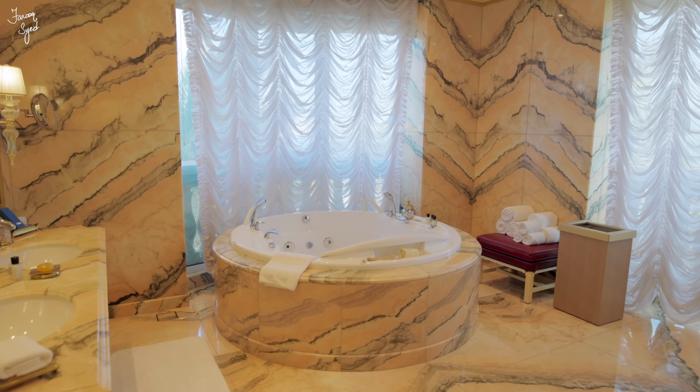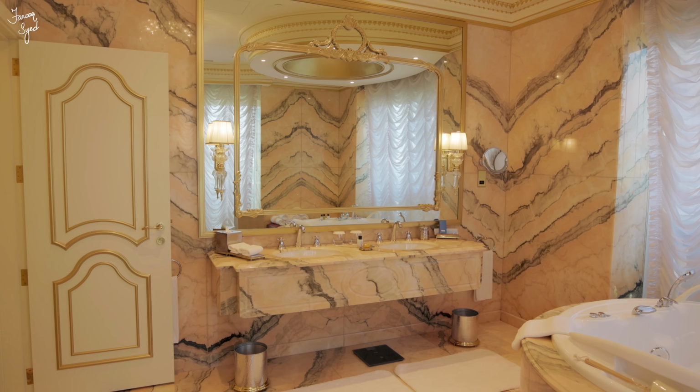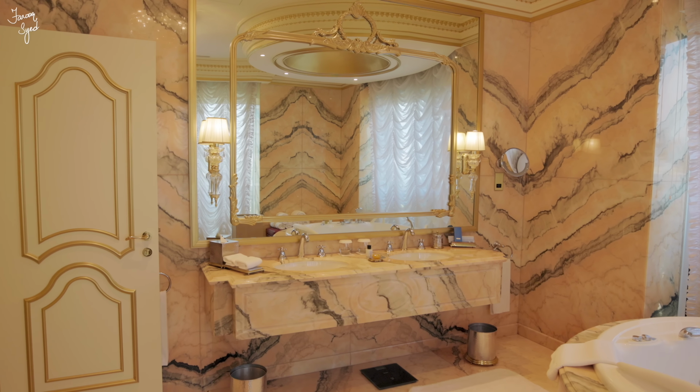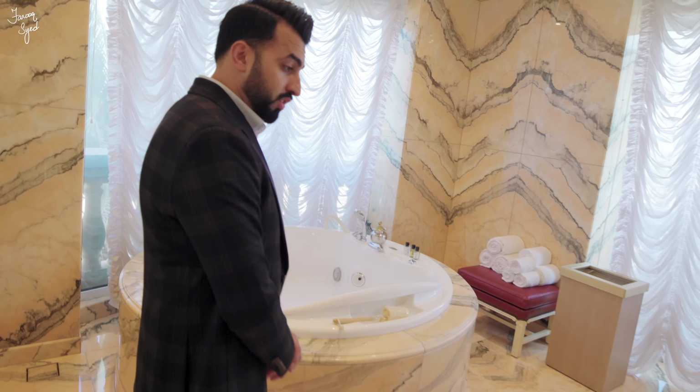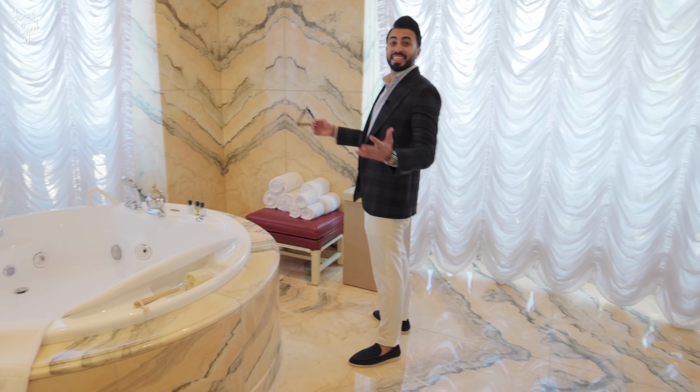Pink color. Bookmatched marble. And properly bookmatched. And this marble is from Portugal. It's called Portobello. 300 million years old. Yes. Wow. Guys, this is history in itself.